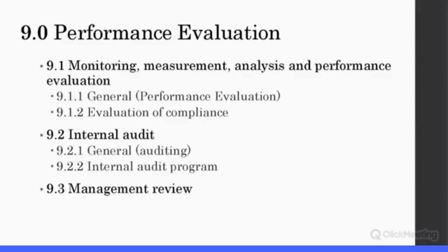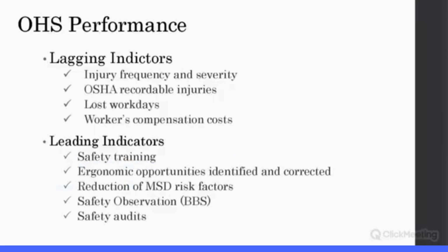Performance evaluations. Again, we've got to measure our performance, both effectiveness and performance. We've got to do some internal audits and management review, much like we already do with our environmental and quality programs.